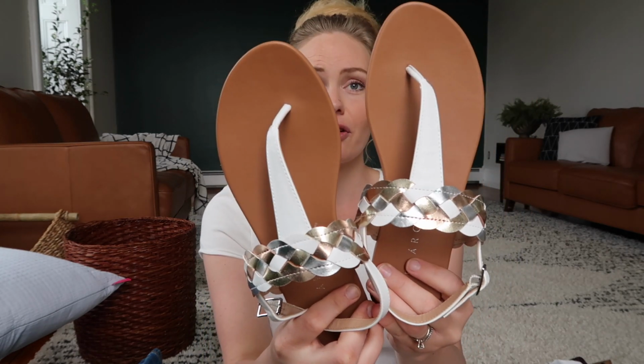Okay, and then I did get myself a few pieces. So one thing that's different this pregnancy for me from others is my feet. I feel like my entire legs have swelled a lot. I think they always would some, but like now it's where I need a bigger shoe size. So I picked up these sandals to aid in that.